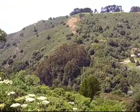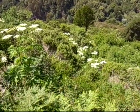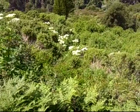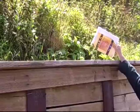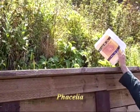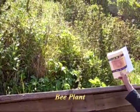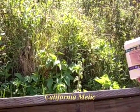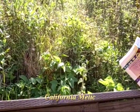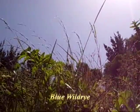I don't think there is a richer native site in the East Bay Hills than this. And it's all natural. Nothing has been introduced here. This is a native flower, Phacelia. Right, Phacelia I know. And right behind it is bee plant. And this grass is one of our great native perennials. It's California melic. And that one stem going up there is another native, which is blue wild rye.